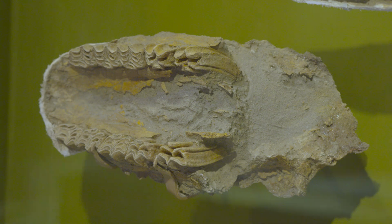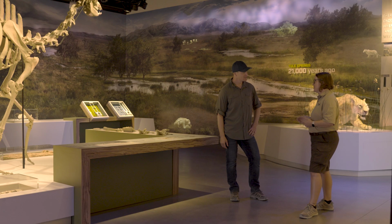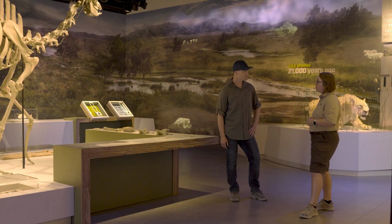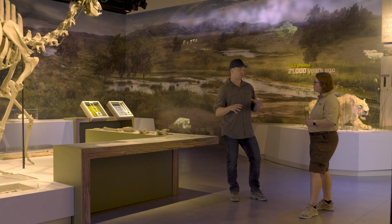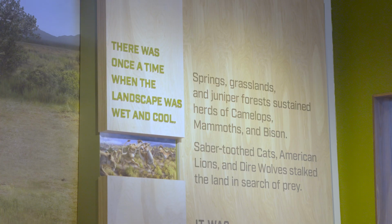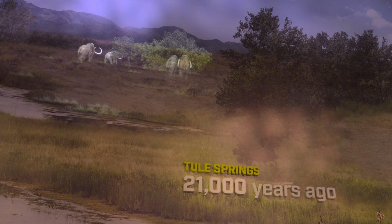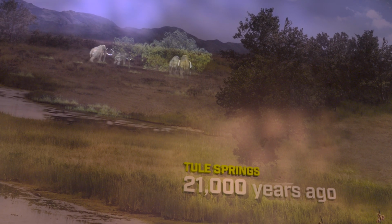And how old are the fossils that are in here? It depends on the fossil. So we have a range of ages here, all within the last ice age. The oldest fossils we have within the park itself only go back to about 90,000 years ago. And all the fossils that are in the Visitor Center were found right here in the park? Some of them were found within the park boundaries. Some were found within a couple miles of the park in the greater Tule Springs fossil beds area. But for the most part, it's all within 4 miles of where we're standing.